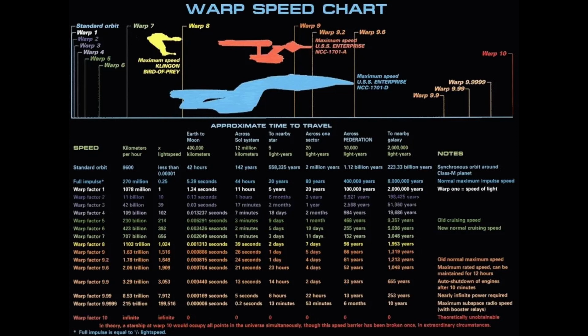Warp 1 is the speed of light, and then it's a logarithmic scale up to the theoretical warp 10, which is infinite velocity, where you're occupying all points in the universe simultaneously, which of course the Federation cannot do. The highest warp factor you hear about regularly, though, is warp 9, or about 1,700 times the speed of light, according to Memory Alpha, the database for all things Star Trek.